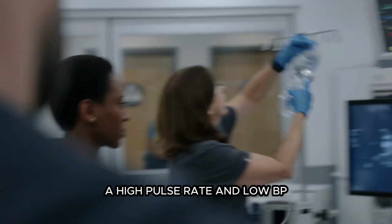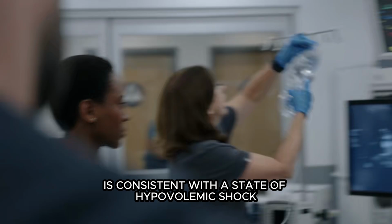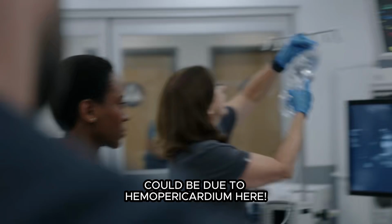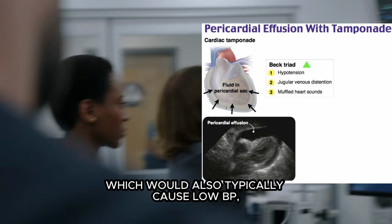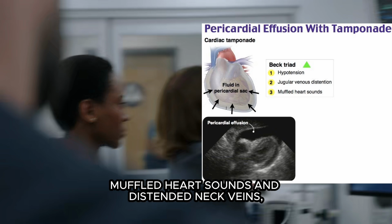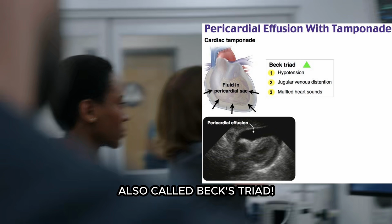A high pulse rate and low BP is consistent with a state of hypovolemic shock, where there is loss of blood, could be due to hemopericardium here. This could progress to cardiac tamponade, which would also typically cause low BP, muffled heart sounds, and distended neck veins, also called Beck's triad.